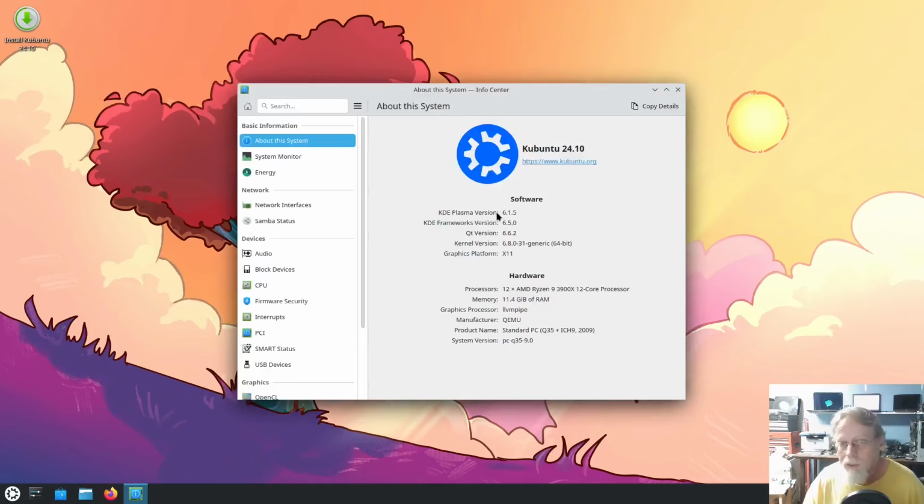And I knew that we were going to get Plasma version 6.1, but I didn't know it was going to be 6.1.5. So that's nice. Frameworks version 6.5.0, Qt 6.6.2, kernel 6.8.0. My understanding is, and it might not hit on this particular version, but going forward, I've heard that Ubuntu is going to use the release candidate of the next kernel version while they're doing their development. So we'll get newer and newer kernels as they become available going forward in Ubuntu and derivatives. I think I said that right.